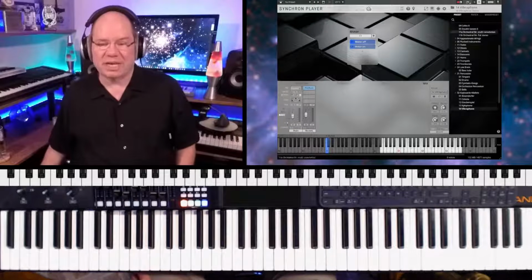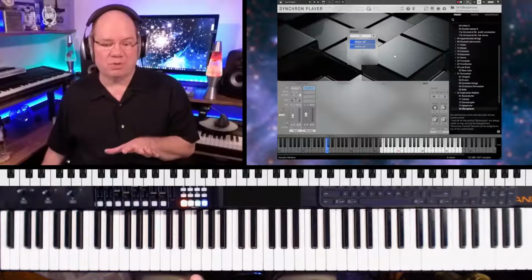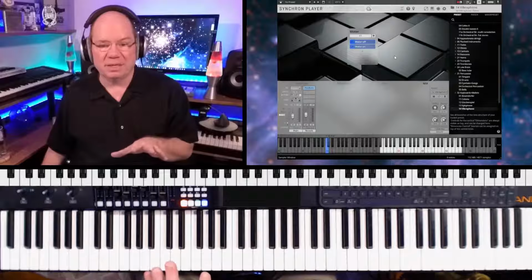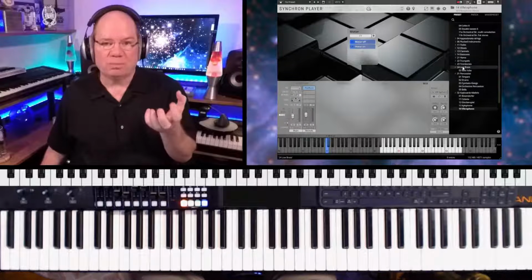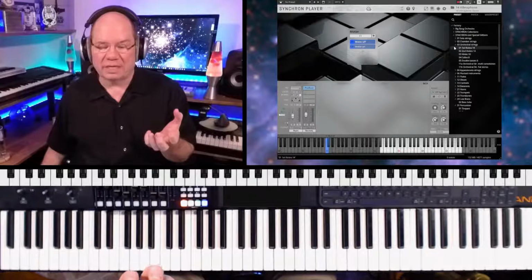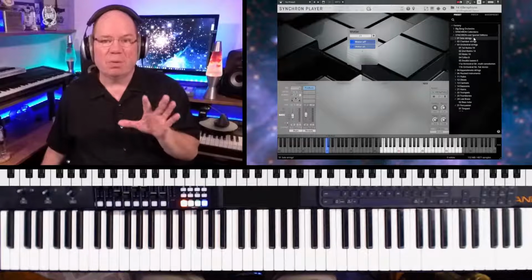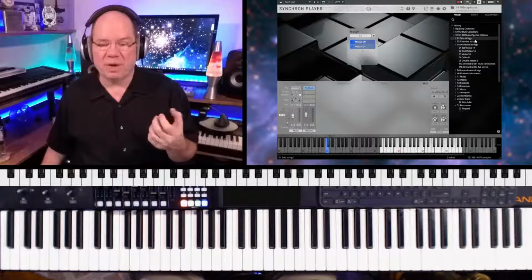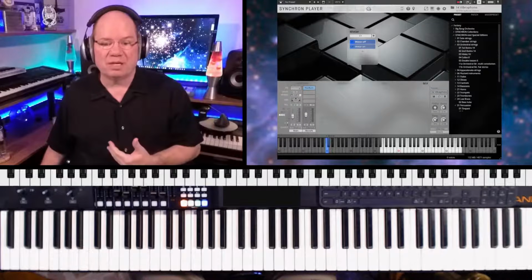What I'm going to do, you'll notice it comes in the Synchron Player. The Synchron Player has got to be one of the nicest host player plugins for instrument libraries because it's so well organized. You've got a tab here that says Special Editions. They don't necessarily break it down into categories, but they just categorize them by sections.